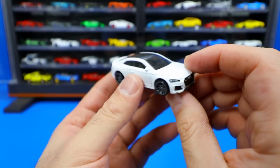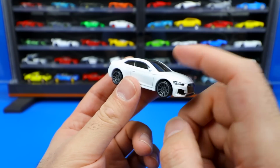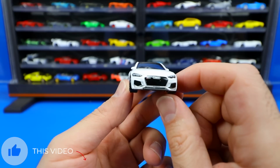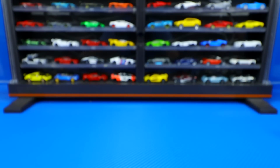Nice looking Tampo work. This one we have not seen in the mainlines yet for this color variation. We've seen this casting in the mainline before, but we'll definitely have to see this color reach the Hot Wheels mainline cases very soon. We'll find out shortly though.